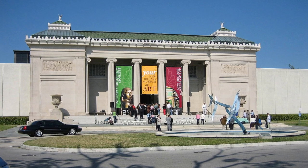In the center of City Park is NOMA, the New Orleans Museum of Art. It opened in 1911 with only 9 works of art. Today, the museum hosts an impressive permanent collection of more than 40,000 objects. NOMA is considered one of the top museums in the South.